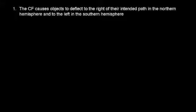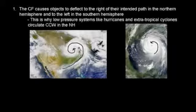Some important facts about Coriolis force. First, the Coriolis force causes objects to deflect to the right of their intended path in the northern hemisphere, and to the left in the southern hemisphere. This is why low-pressure systems like hurricanes and extratropical cyclones circulate counterclockwise in the northern hemisphere.